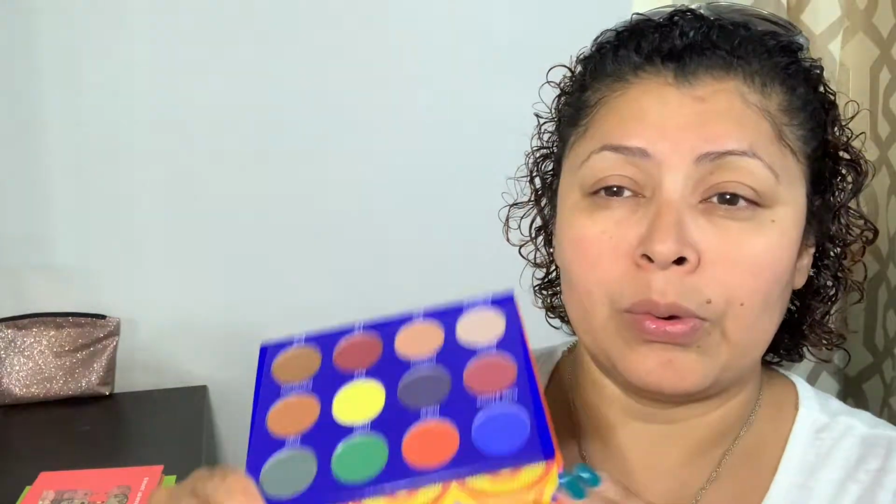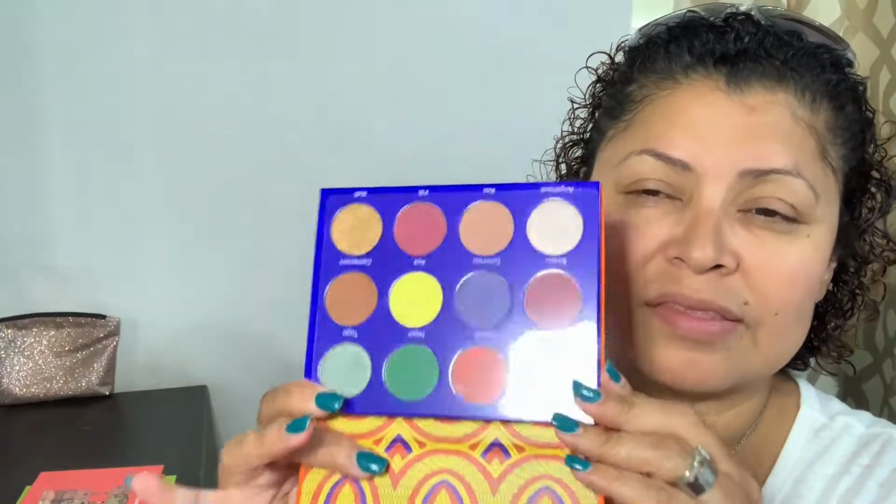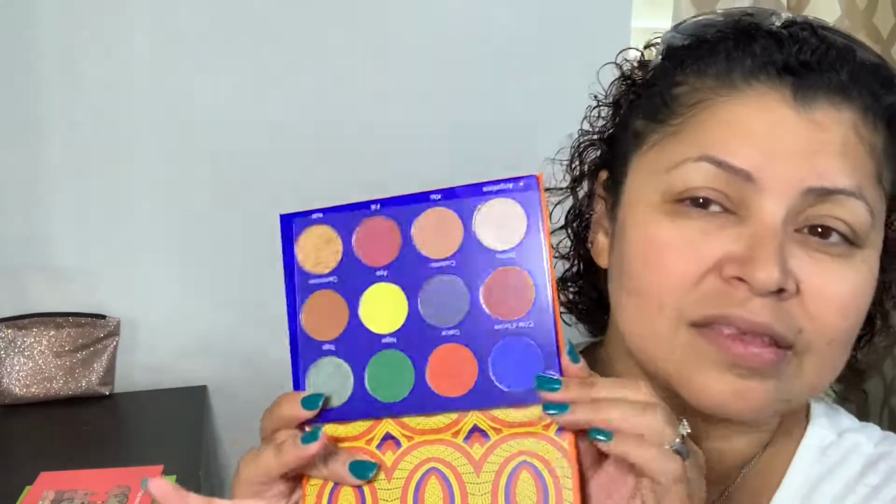It has 1, 2, 3, 4, 5, 6, 7 mattes and 5 shimmers. So out of 12, 7 are mattes. So if you do like working with mattes, vibrant mattes, this is a palette for you.